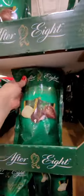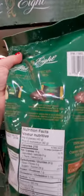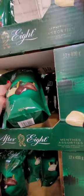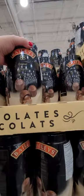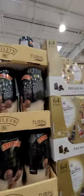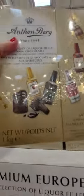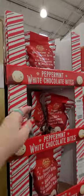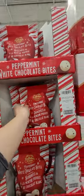Okay, and then After Eight, new package of After Eight for $7.99. It has white, dark, and milk, 400 grams, it's a good deal, $2 off. And then Baileys Irish Cream, should be good, $14.99. And these ones, Anthon Berg, it's a selection. It's luxurious, $25. And then this is peppermint white chocolate bites. It should be good. $14.